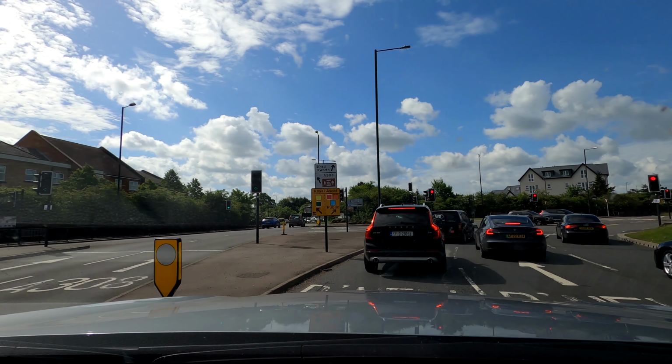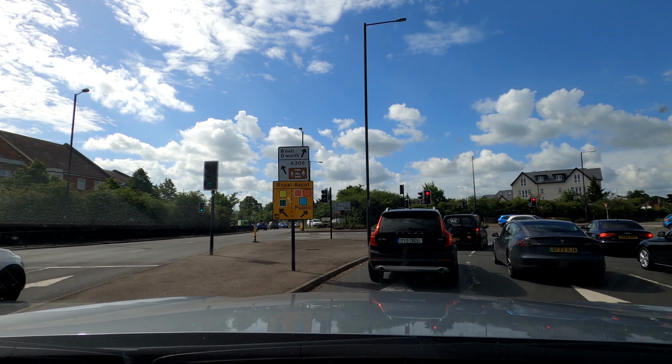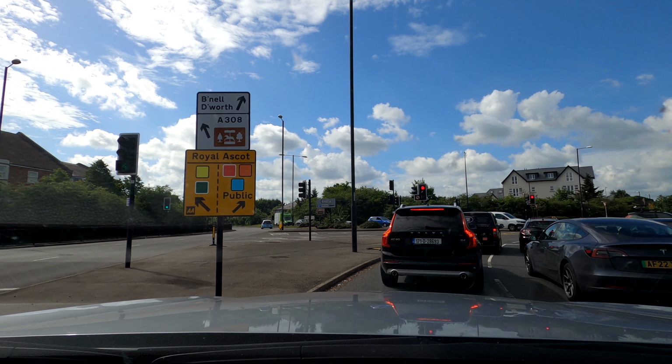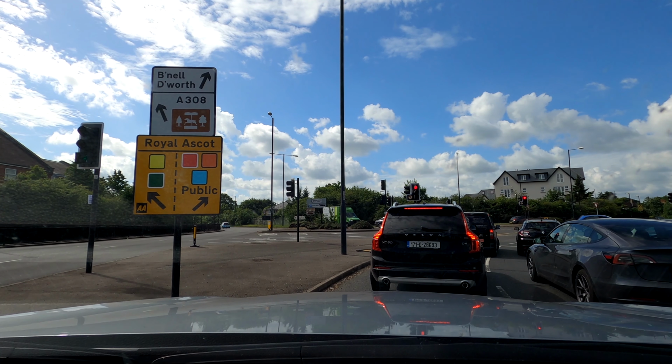Exit the roundabout onto Imperial Road. See, she left that one late, didn't she? So I could have gone straight on then. That was a lucky dip on that one. I'm glad I did actually end up going the right way.